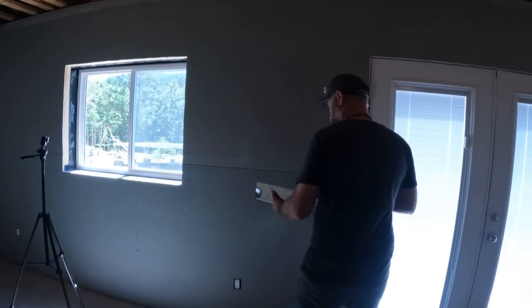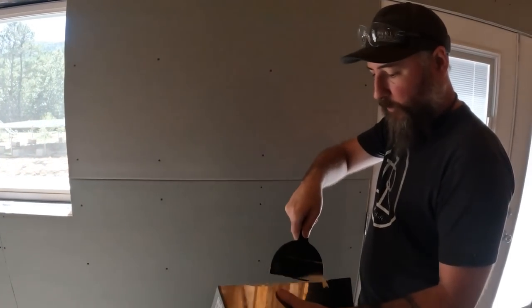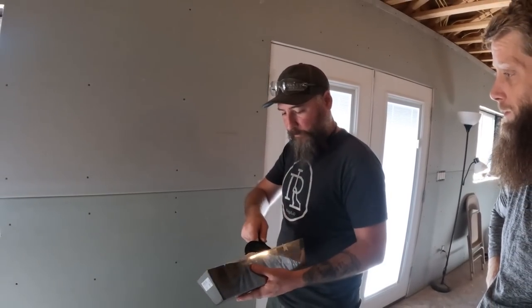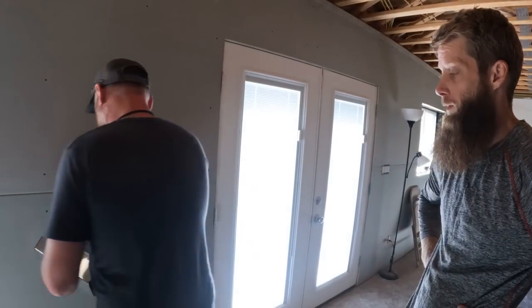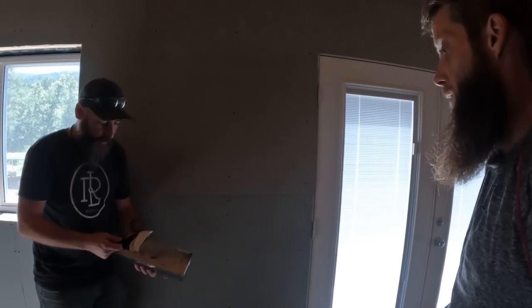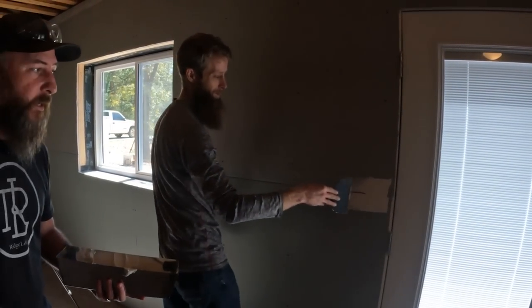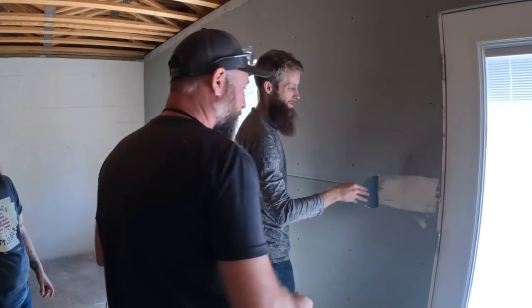The way I did it, people say as little mud as possible. But I'm telling you right now, this first seam, when you're using the paper, get that mud in there, because if you don't put enough mud, it's gonna blister. You're doing the first wall, so at least put something on there, because this is your house. There you go. Now I can say you did the first wall. You got the bragging rights.